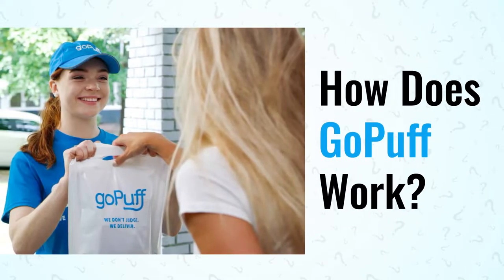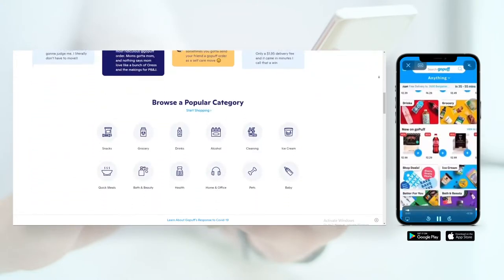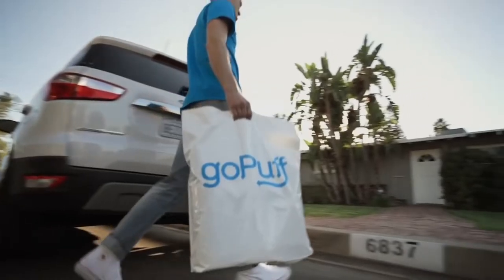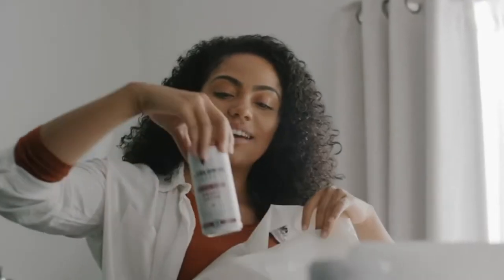How does GoPuff work? GoPuff operates through its own website and mobile application for Android and iOS smartphone users. With a single tap, it allows customers to order food, groceries, and alcohol for users aged over 21, and nearly 3,000 plus different products, and get them delivered at their doorstep.